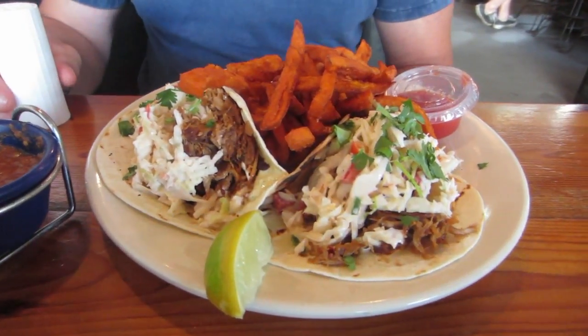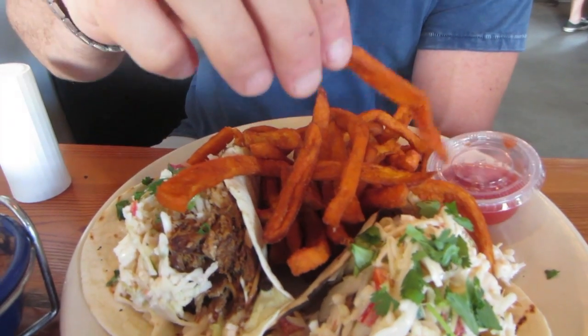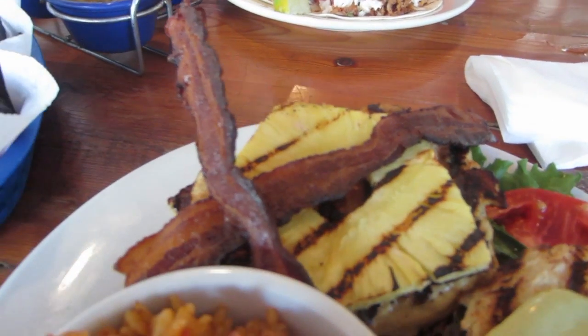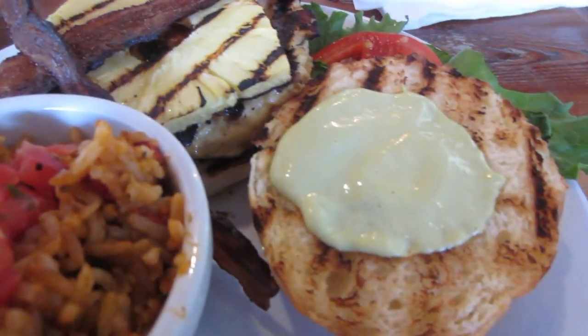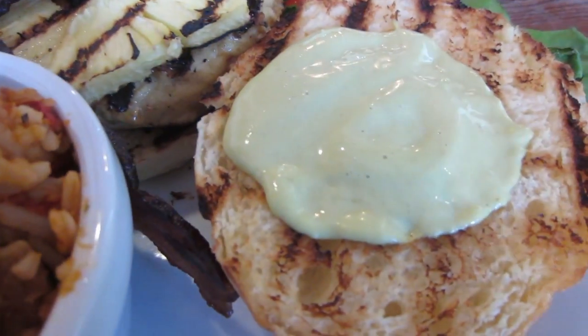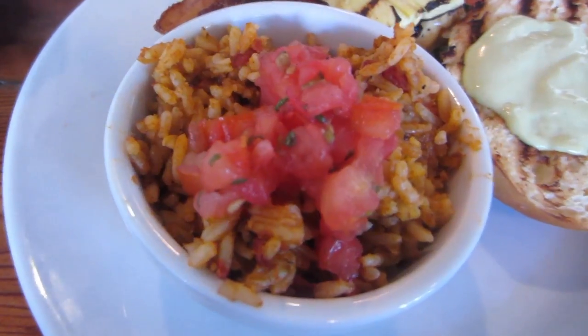But so far, so good, right? Yeah, I like it. All right, here's our food. Michael got braised pork tacos. Those look really good. And sweet potato fries. And I got a jerk chicken sandwich. It's pineapple, bacon, I don't know what that is. It looks like a mustard. Just taste it. It is mustard, a very mild mustard. And this is what they call island rice. I'm excited to try this.